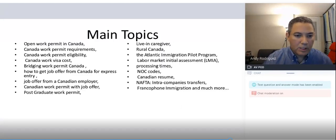come to Canada. The main topics we covered in that course are basically how to learn information about open work permits in Canada, Canada work permit requirements, Canada work permit eligibility, Canada work visa costs, bringing a work permit to Canada, how to get a job offer from Canada for Express Entry, a job offer from a Canadian employer, the Canadian work permit with job offer, and the postgraduate work permit.